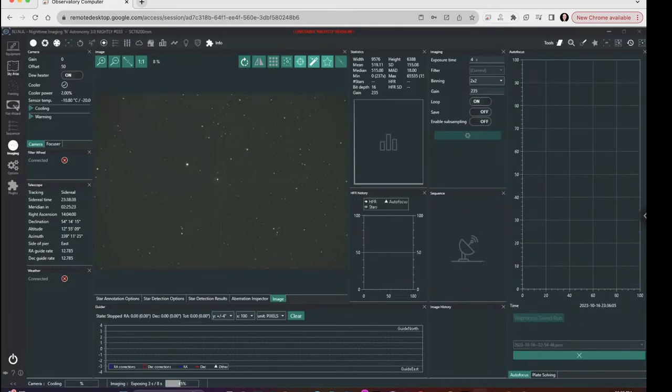Let's see what's going on up in the chat. So our next shot is going to be to the Pinwheel Galaxy. We're going to have a look and see if that supernova is still there, and then we're going to go have a look at some comets.